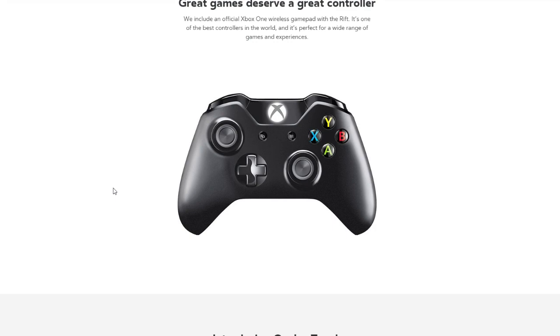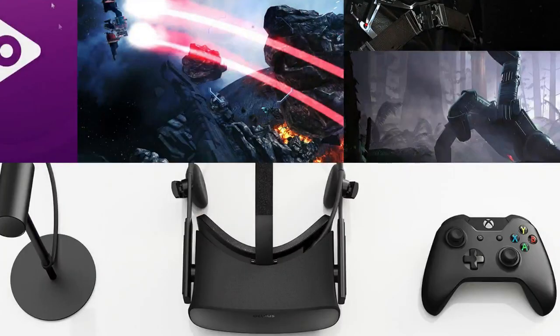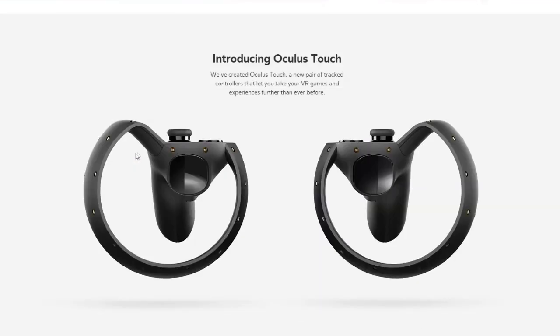And lastly, the last thing I want to talk about here is the Oculus Touch controller that they've developed. We can see it here in its half-moon looking thing.